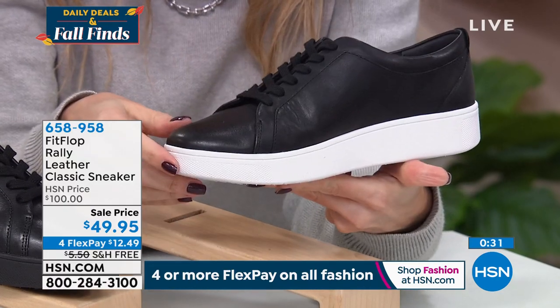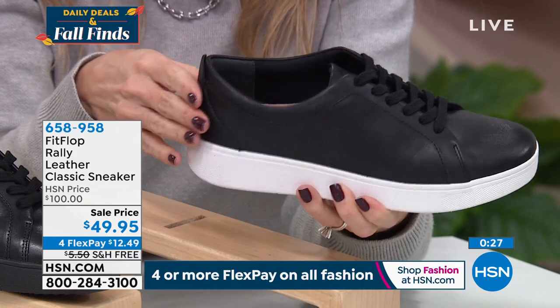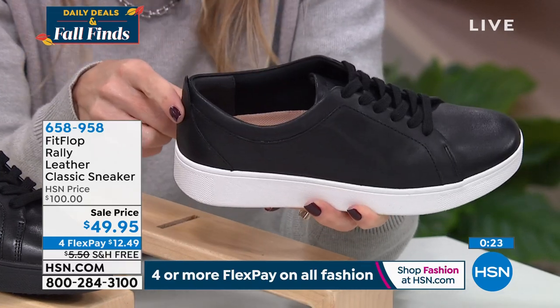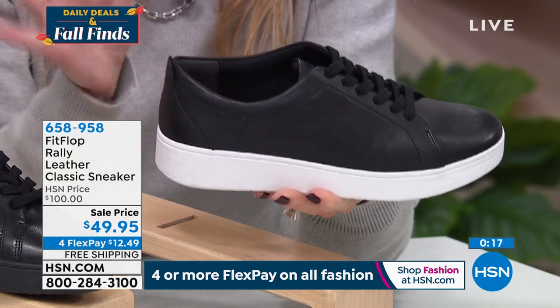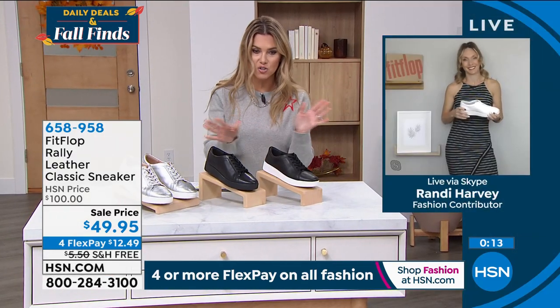It goes with everything. So take advantage: 50% off, not a final sale. If you don't love them or they don't fit, you can send them back. There was not free shipping and handling when I placed my order this morning, so I'm calling customer service, but $12.49 gets these home. We do have sizes 5 through 11. Hopefully we've got your size and your color choice.